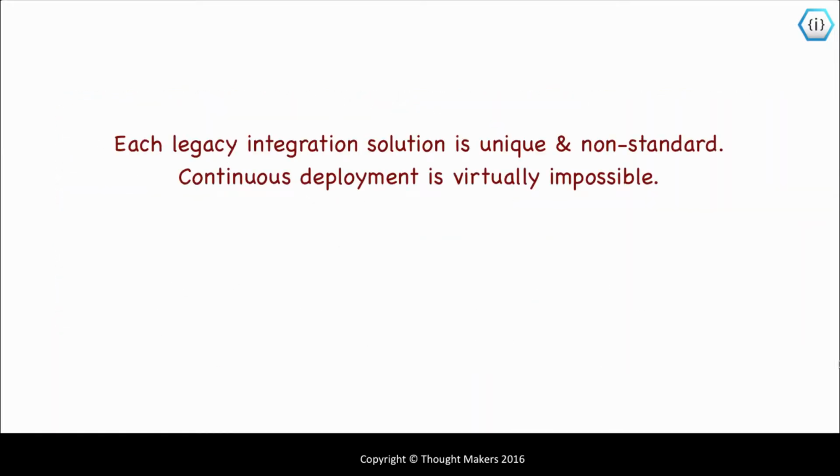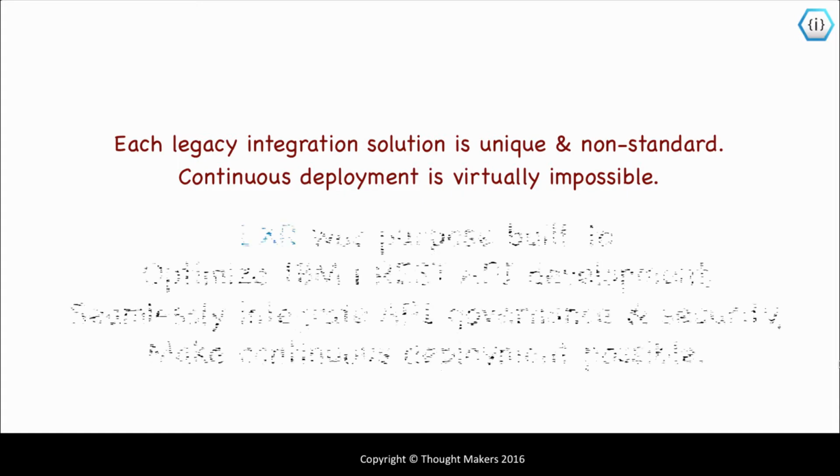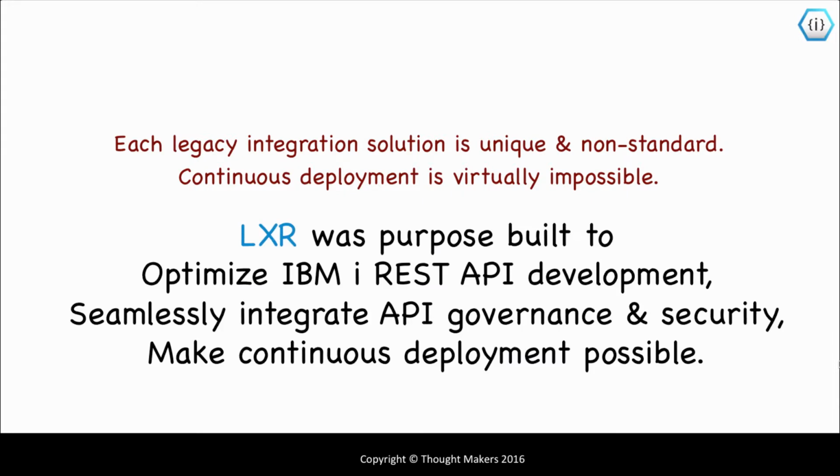The main problem, however, is that each legacy integration solution in each organization is unique and non-standard, so continuous deployment in an integrated environment with partners, customers, and a growing app development environment and ecosystem is almost impossible. By contrast, Lexer was purpose-built to optimize IBM i REST API development, seamlessly integrate API governance and security, and make continuous deployment possible.